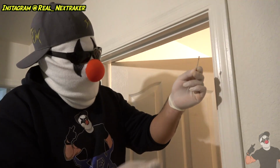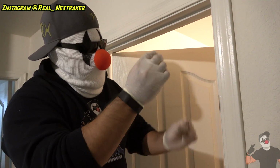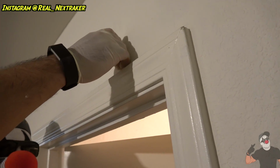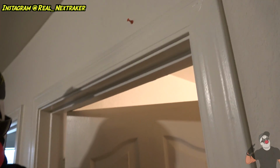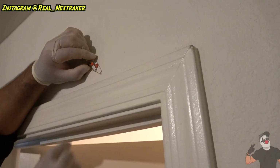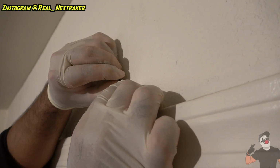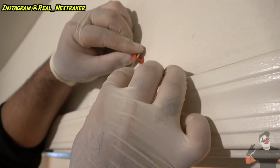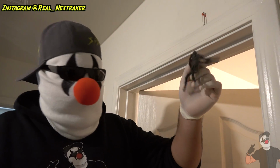Here's the safety pin, guys, and here's the push pin. Now what I'm gonna do is place a push pin above the door frame, just like this. And now I'm gonna open up the safety pin and put it through the push pin and close it. So it's really tight on there. Just like that. All right, so that's half of the setup.